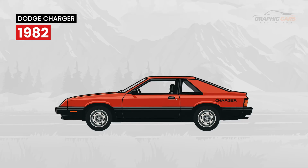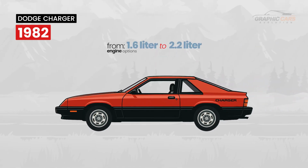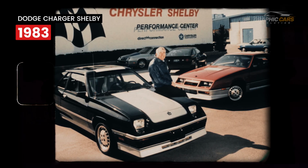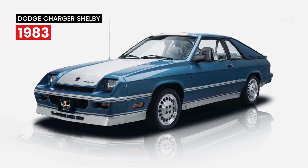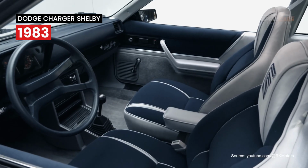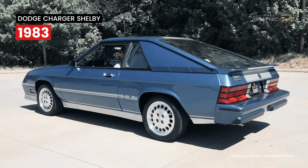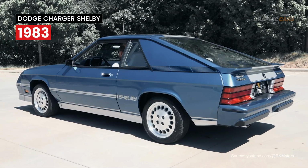Under the hood, the engine options followed suit. Small displacement 4-cylinder engines ranging from 1.6 to 2.2 liters, prioritizing economy over speed. But the real highlight of this generation came in 1983 with a surprising twist. Dodge teamed up with the legendary Carroll Shelby. The result? The Dodge Shelby Charger, a performance-oriented version that added sport-tuned suspension, upgraded brakes, and a turbocharged 2.2-liter inline-4. In its later iterations, it cranked up to 175 horsepower, not bad at all for the time, and enough to give the Charger a spark of its former spirit.